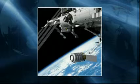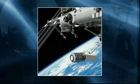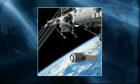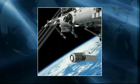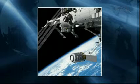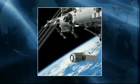SpaceX, of course, can bring home scientific experiments. Cygnus, on the other hand, can carry up quite a bit of cargo, but can also pack it full of trash and bring it back home, which sounds routine, but trash is an incredibly important aspect of the International Space Station. Both HTV, ATV, and Progress vehicles do bring back trash and burn up in the atmosphere.